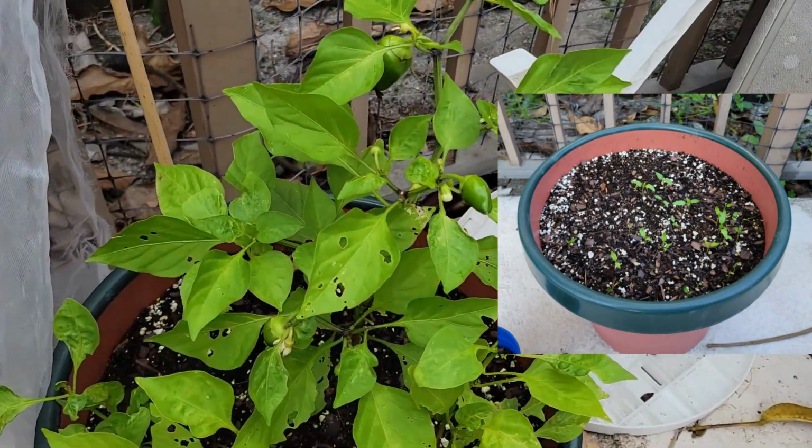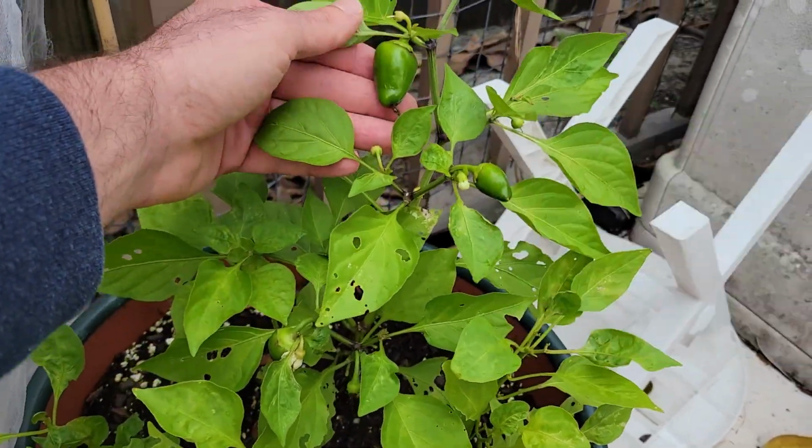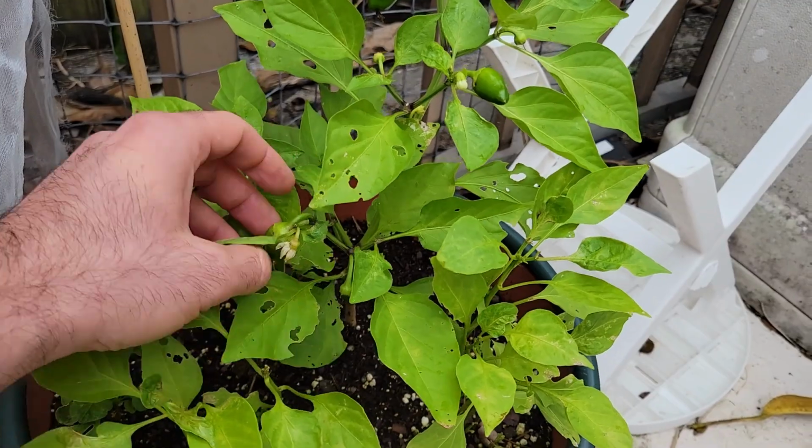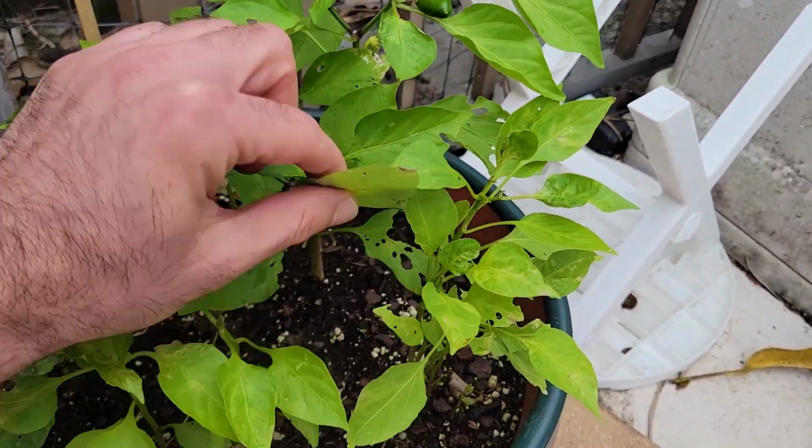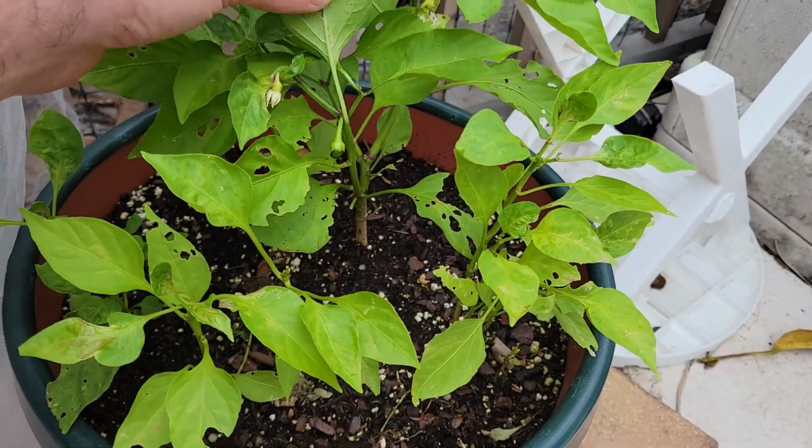These were grown from the seeds of snacking peppers that I got from Walmart. I decided to just throw the seeds in and see what happens. And they're doing pretty well.